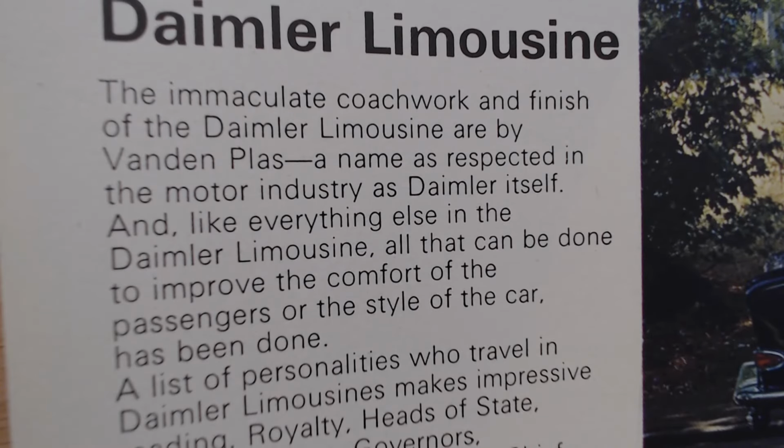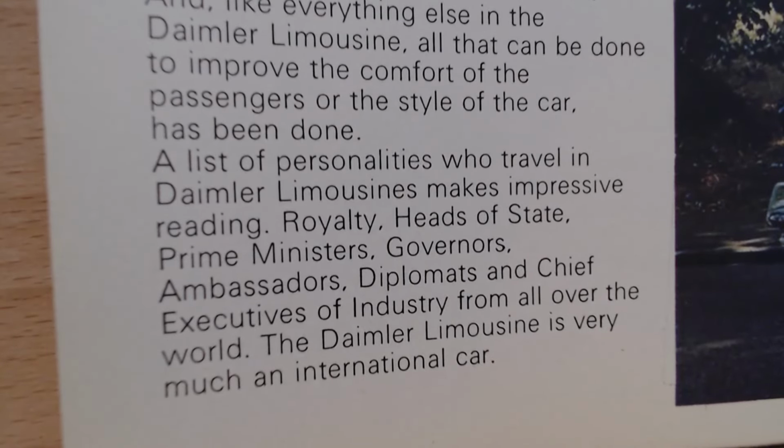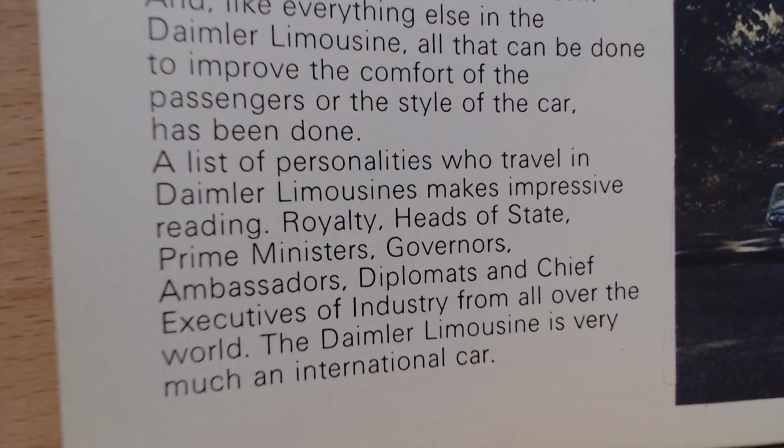So the Daimler limousine. The immaculate coachwork and finish of the Daimler limousine are by Vanden Plas, a name as respected in the motoring industry as Daimler itself. And like everything else in the Daimler limousine, all that can be done to improve the comfort of the passengers or the style of the car has been done. A list of personalities who travel in Daimler limousines makes impressive reading. Royalty, heads of state, prime ministers, governors, ambassadors, diplomats and chief executives of industry from all over the world. The Daimler limousine is very much an international car.